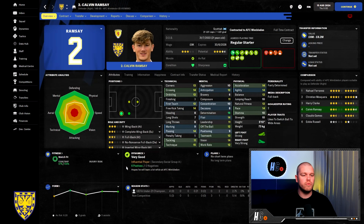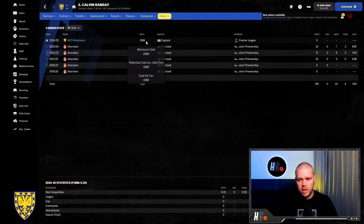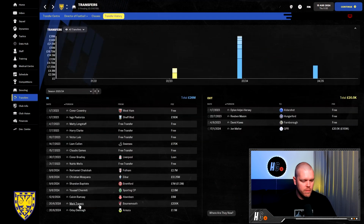Moving on, we've got Calvin Ramsey. I've gone out to try and make this team better all around, so I think having our own right back is probably better than having one on loan from Liverpool. This guy is the one who comes in from Aberdeen. He's made 100 league appearances for Aberdeen, paid £6 million for his services, and moved basically this whole team into what I'm hoping can be a team that survives the Premier League.